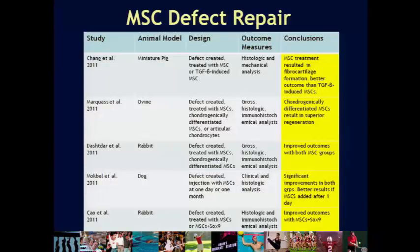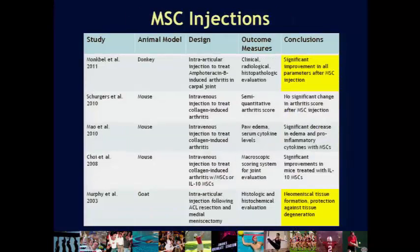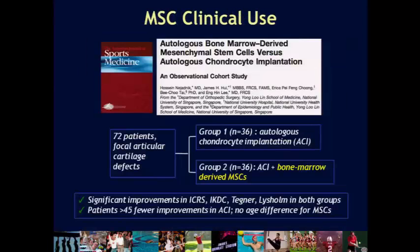What about defect repair in animal models? And you look through the literature, and almost every study that you see that's well done shows a positive effect of stem cells. Again, very powerful in animal medicine. But if you look at the stem cells that are just injected into a joint without a matrix, the results fall off. Another trend to think about in the use of stem cells: give them a home, they work. You just inject them into a joint, they work less well.